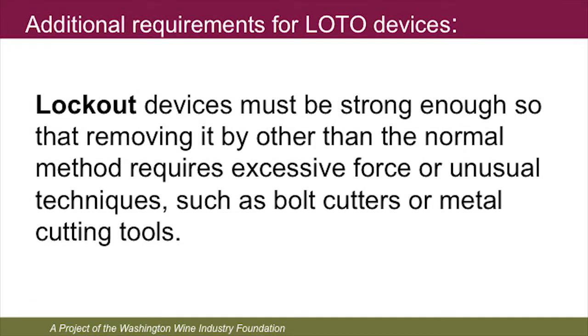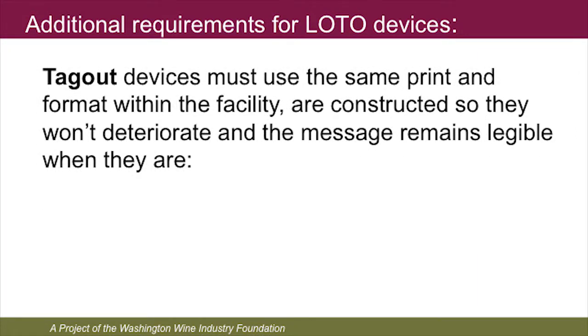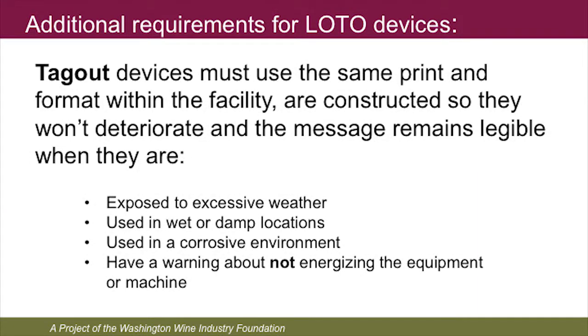Make sure lockout devices meet these additional requirements. The devices should be strong enough so that removing them by other than the normal method requires either excessive force or unusual techniques, such as using bolt cutters or metal cutting tools. Make sure tagout devices meet these additional requirements. Use the same print and format within the facility. Are constructed so they won't deteriorate and the message remains legible when they are exposed to excess weather, used in damp or wet locations, used in a corrosive environment such as where acid or alkali chemicals are handled or stored, and have a warning about not energizing the machine or equipment.